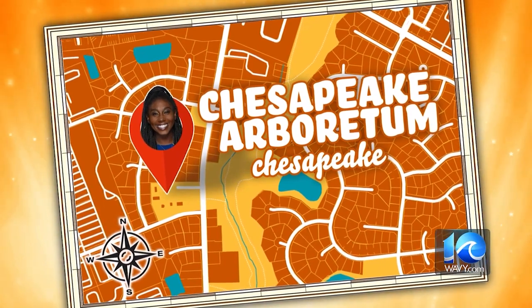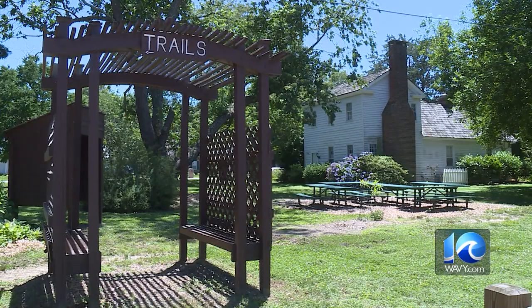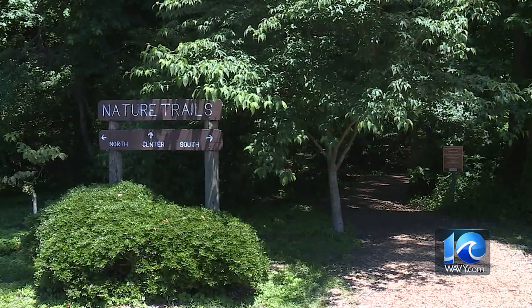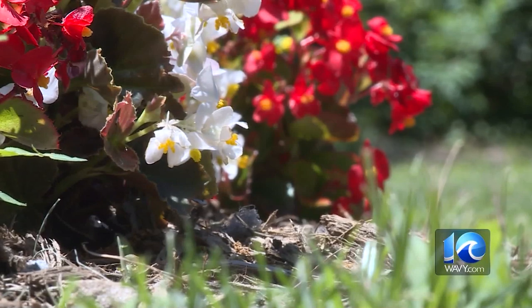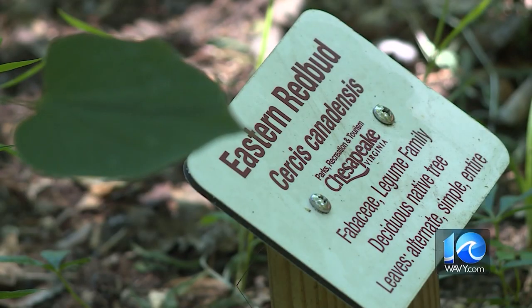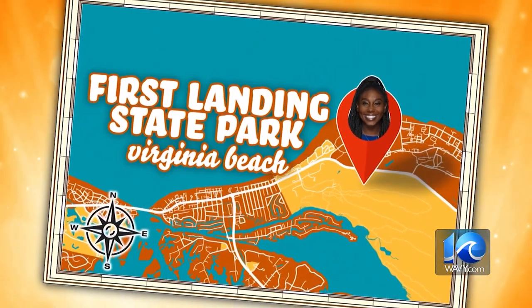All right, we have made our way to the south side. Our next stop, the Chesapeake Arboretum. This 48-acre oasis, also known as Nature's Classroom, consists of two parts. On one side, you have the farmhouse and demonstration gardens. Right where we are, this is one of the most unique trail systems in the state of Virginia. It's about 3 miles long, and whether you want to walk, run, or take a stroll, you'll find many varieties of trees and plants.